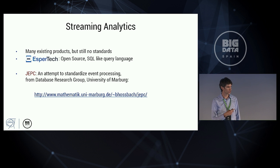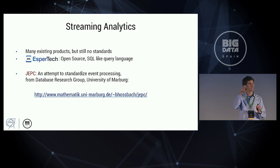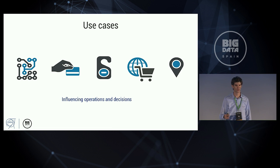And I just want to point here to a project called JEPC, which is from the University of Marburg, and they made an attempt to standardize the event processing. So basically to put a middle tier, like you have for databases, so that you're not relying on one solution in the end, but that you can easily replace it by another one. Yeah? This you should always do anyway, to not be dependent on the end product.